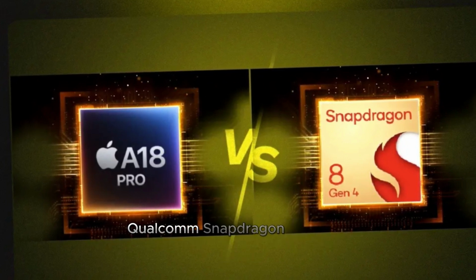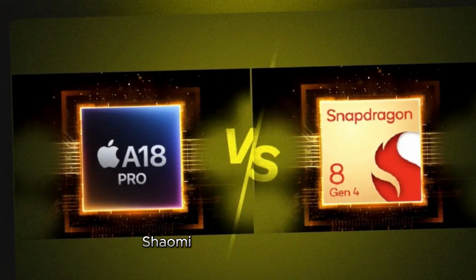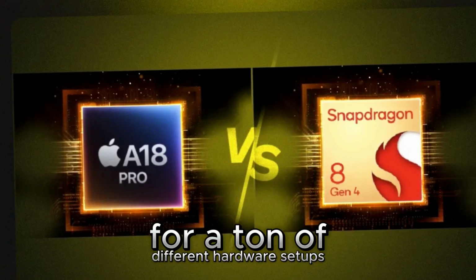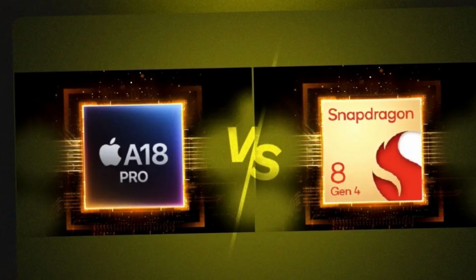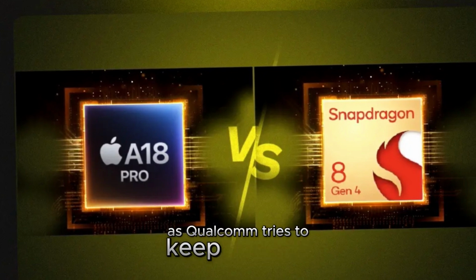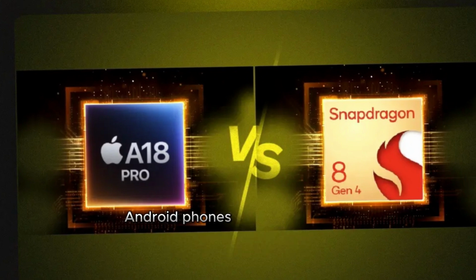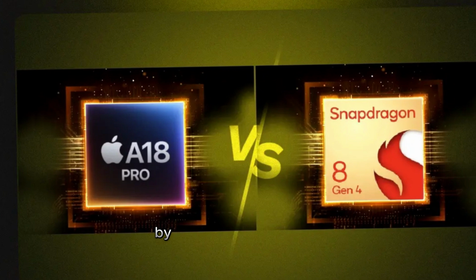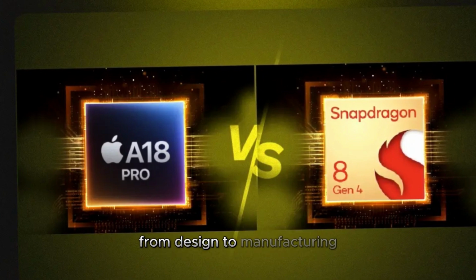Meanwhile, Qualcomm's Snapdragon chips are built for everyone: Samsung, Google, Xiaomi, and countless others. They have to account for a ton of different hardware setups, which means a more complex design, more features packed in, and naturally, a much higher cost. As Qualcomm tries to keep up with the demands of a wide range of flagship Android phones, Apple's managed to carve out this sneaky little advantage by controlling every step of its chip's journey, from design to manufacturing.